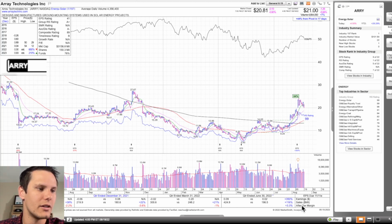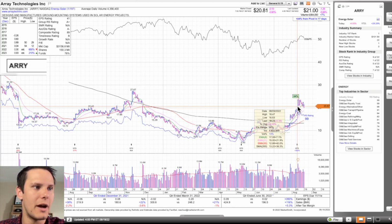Just had earnings come out a couple weeks ago, 350% earnings per share growth, 116% sales growth, 3% after-tax profit margin improvement. In the group of 22 stocks, it's number 1 on relative strength, 7 out of 22 on overall composite basis. This did really pop on earnings, up 29%.